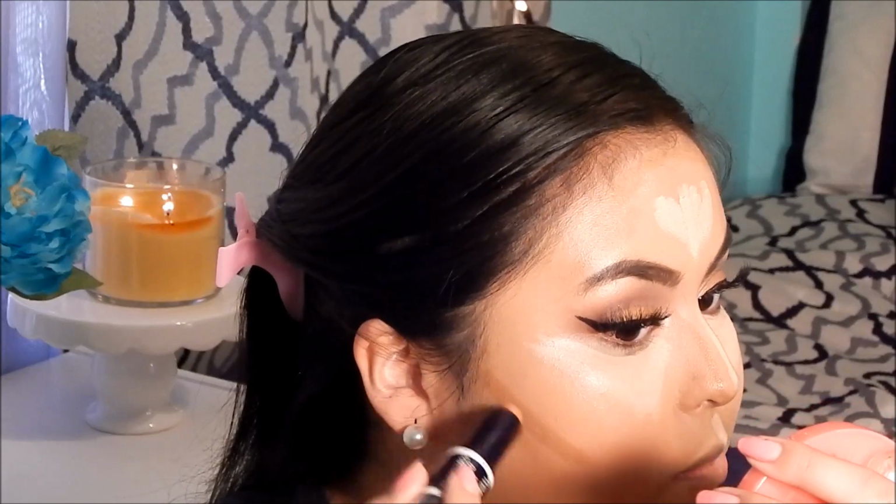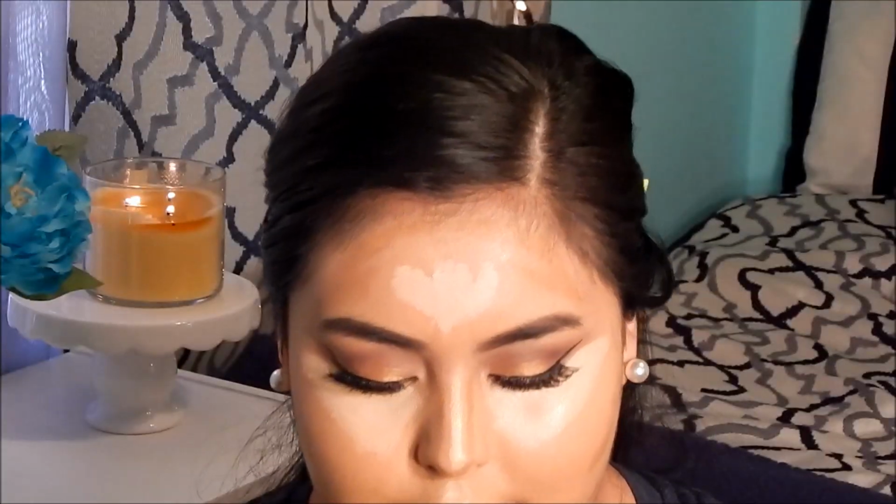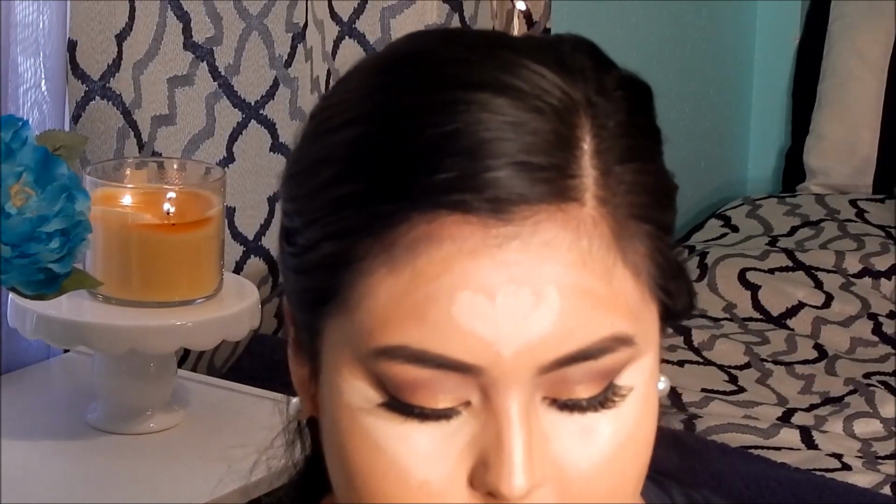Right here along my jawline, my non-existent jawline. And I'm just gonna make a little mark right here. And I'm gonna go ahead and blend this out with my beauty blender. Because honestly, when I add stuff like this, I like to blend it out with a beauty blender more than I like blending it out with a brush, because I feel like the brush leaves a lot of streak marks. So I'm just going to go ahead and use my, not my beauty blender, my Real Techniques blending sponge.